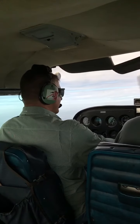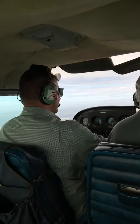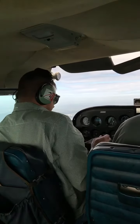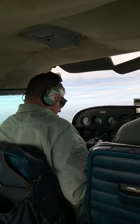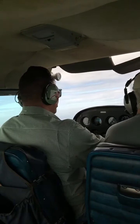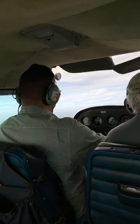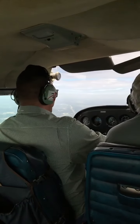221 Romeo, traffic alert, traffic at 10 o'clock and less than a mile, 1,700, it's the Twin Otter. 221 Romeo, thanks, sighted. All right, beautiful. 221 Romeo, roger. Global 1 Foxtrot, turn left, descend to maintain 2,000, report Lakeland in sight. Just hold this 300 heading. Yes, sir. Oh, I got onto the right side. I want to try to stay on the left side of the track. 221 Romeo, ident, please. Sorry about that.